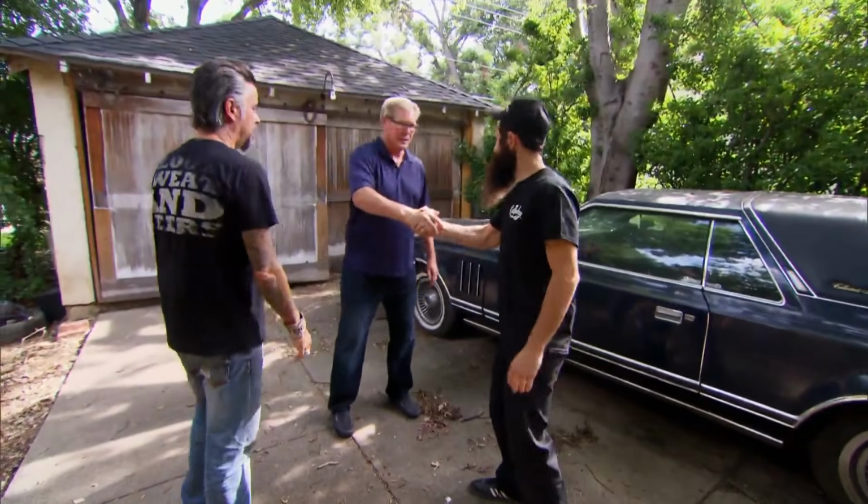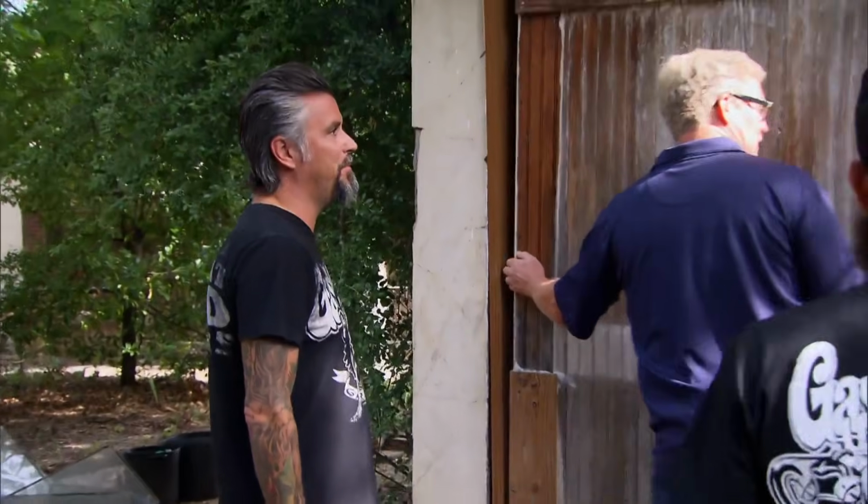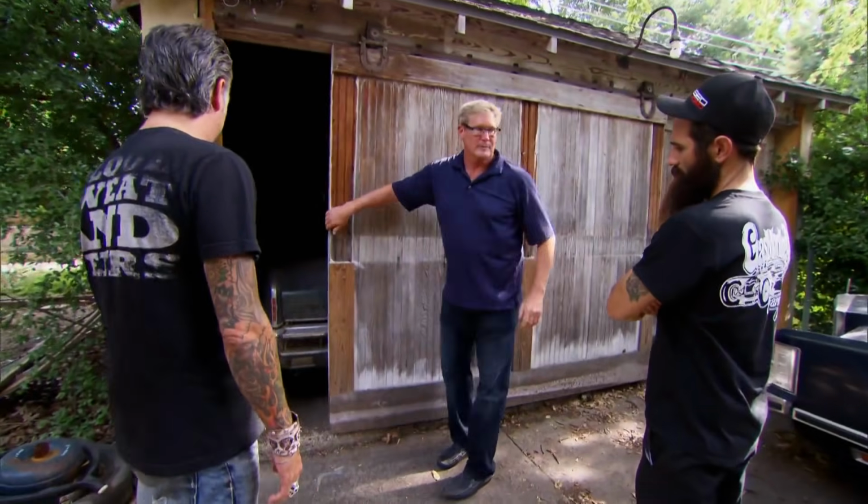My name's Greg. I was interested in the house out of the estate. Didn't get the house, but I got the '66 Lincoln that was sitting in the garage. So that's like an 80-something. Where's the '66 in here? Good one's right in here. How long's it been in here? 25 years.